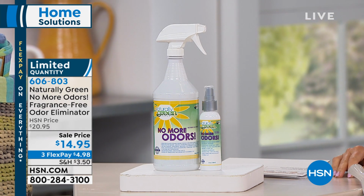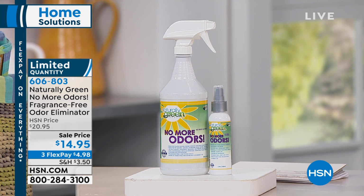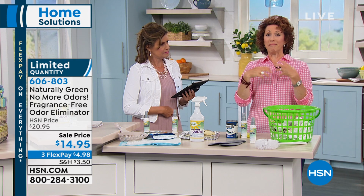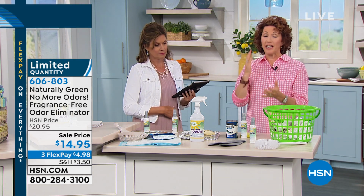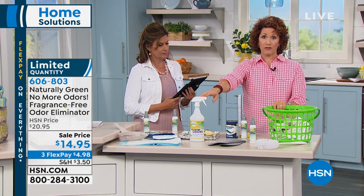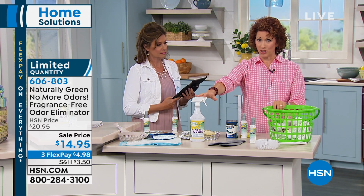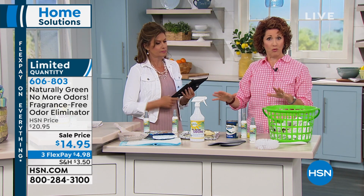Let's just go there for a minute. What's so nice about No More Odors is that it doesn't mask anything, doesn't put any kind of fragrance in the air. And again, Naturally Green has done their work, and this is USDA bio-certified. This is certified, this is safe, and it's also pet certified as well. So this is great to use around your pet, so don't worry about that.